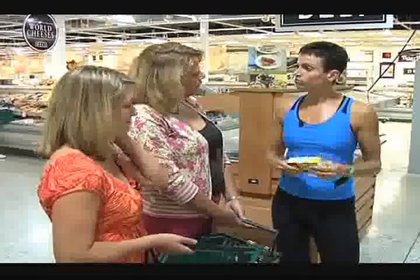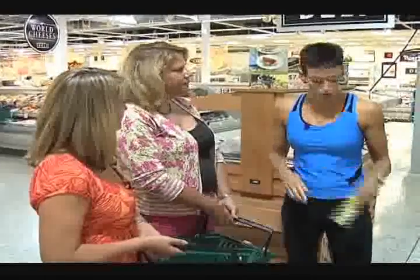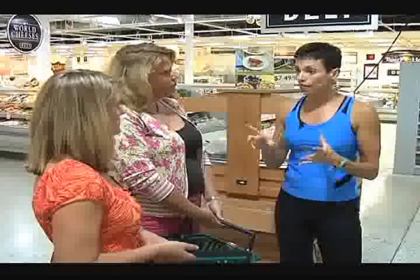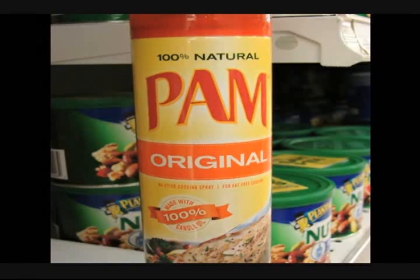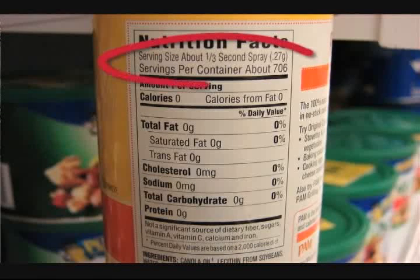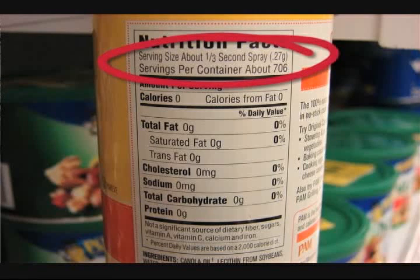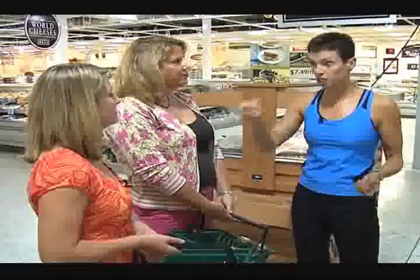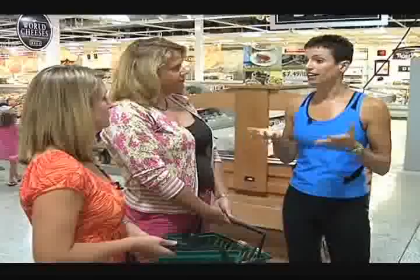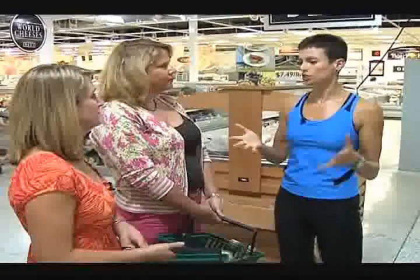What about cooking spray, Colleen? Like Pam or something. Good idea. I get that question a lot. You want to cook with olive oil, and Pam is a great substitute for that. The key with Pam is that it says fat-free cooking on there, but the serving is a 1/3 of a second spray. Well, whoever does 1/3 of a second when you do the spray? Most people say, oh, it's fat-free, so they're going to coat and coat and coat. So yes, it's a good option. You just need to be aware of, again, the serving size and know what you're dealing with.